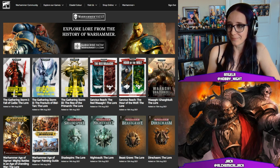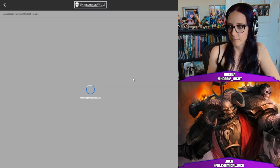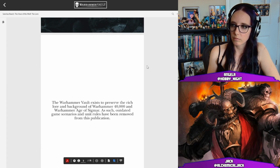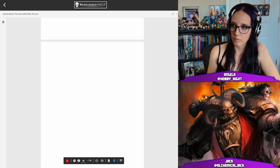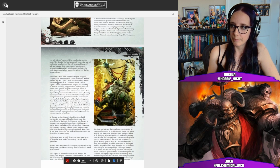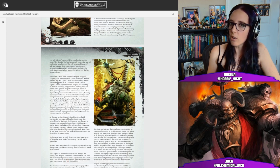So what do we got? What do we have? All right. What we appear to have in total in the Warhammer Vault is the Gathering Storm books. Okay. A couple of the Sanctus Reach lore books, along with the Gosgol Thraka lore book. Which are more like encyclopedia type things. Yes. So I can do a quick load up of one of them. Obviously, this is probably optimized for viewing on phones and mobile devices, but it gets you. These books were published maybe 6 or 7 years ago, something like that. Not long ago, huh? I think it was 7th edition. Okay, that makes sense.